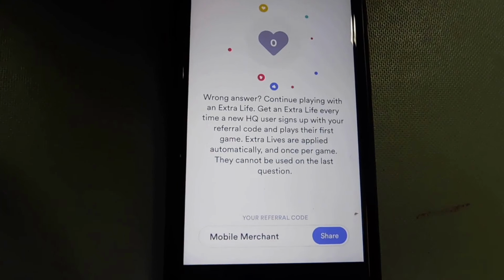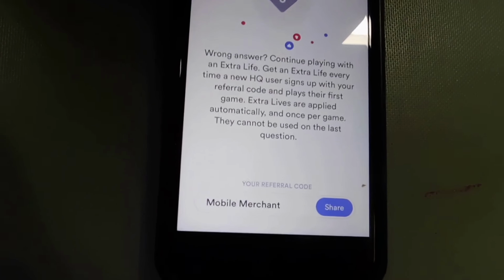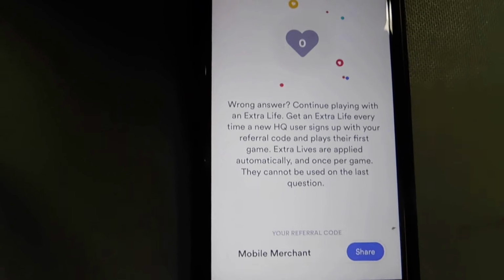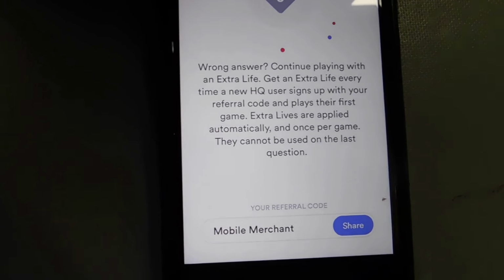So basically, if you get a question wrong, you put the wrong answer, you still get to play the game and you still get a chance to win part of the prize. And the way you get more extra lives is just by getting referrals.